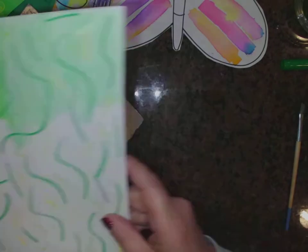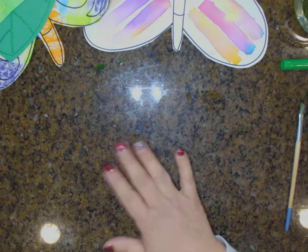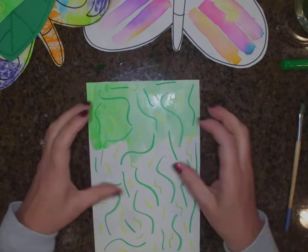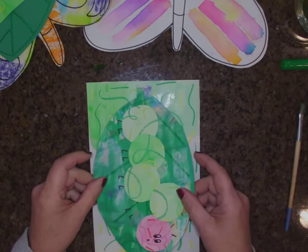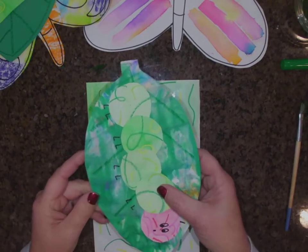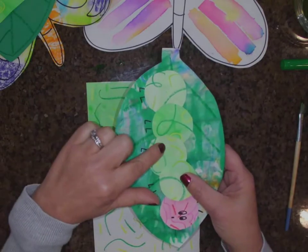Okay? So I'm going to set that to the side. Now, I want to let it dry. And while I let it dry, after it's done, I'm going to do two things. I want to cut a leaf out, and maybe I want to make another piece for my leaf. And then I'm going to use, oops, mine came unglued. And I'm going to use some of it to make my circles for my caterpillar, okay?